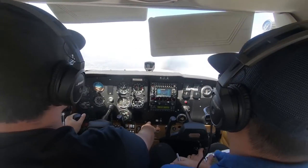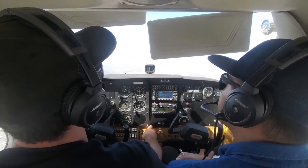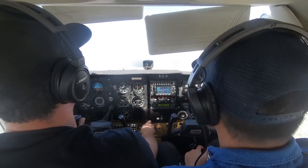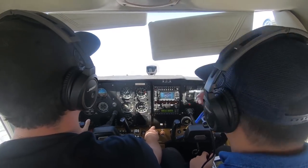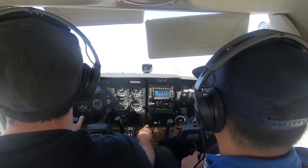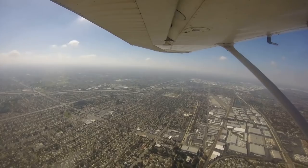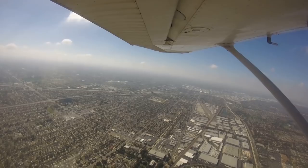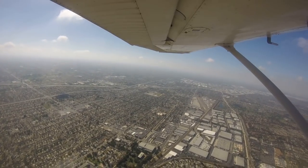Cessna 460, traffic, 10 o'clock, one and a half miles eastbound, 1,300, appears to be climbing. Alright, looking for the traffic. It's to the right. He said 10 o'clock, didn't he? Okay, yeah, he did. If you don't see him, just say negative traffic, 460. Negative on the traffic, 460.